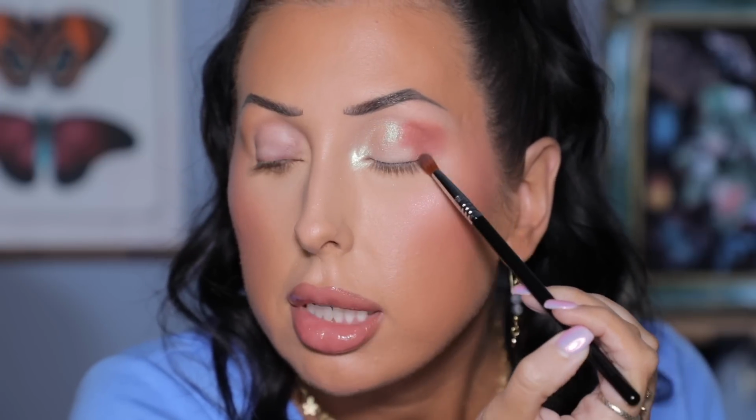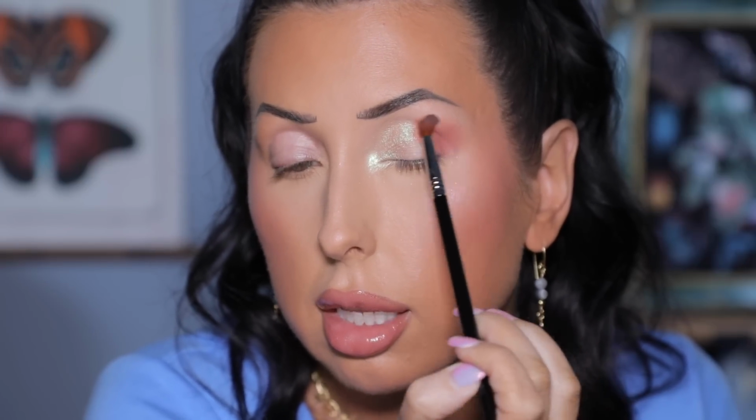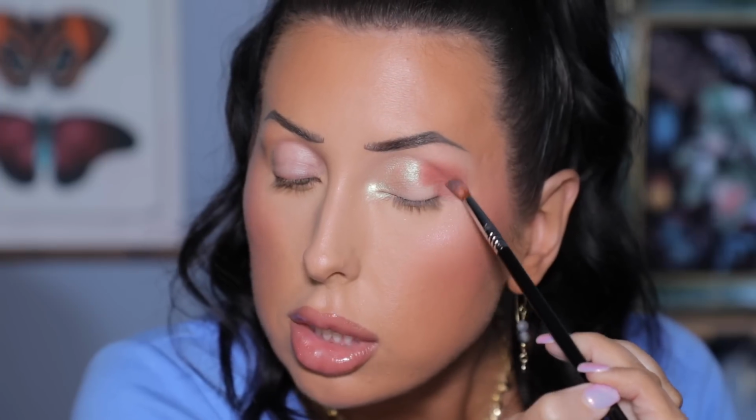I'm just going to take my time blending, and I'm using brushes from my Sigma Favorites set. Okay, I'm going to blend some more in a minute, but what I want to do now is go in with Dark Matter. This looks really beautiful, a really deep dark matte.